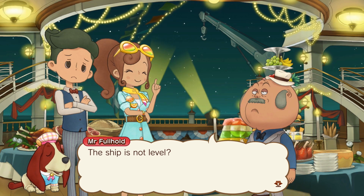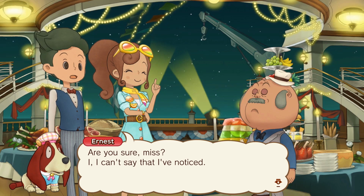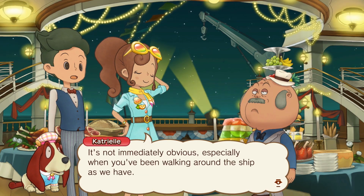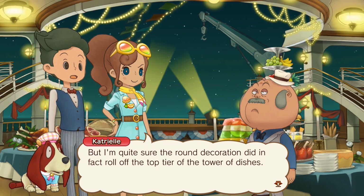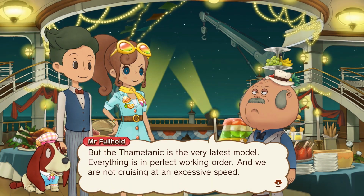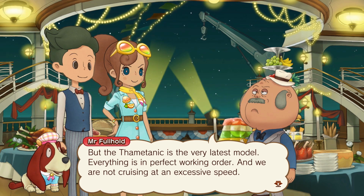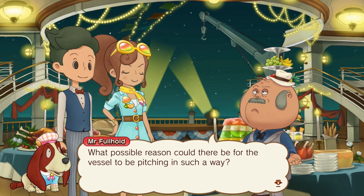I'm sure someone would have noticed if we'd run aground. Are you sure, miss? I can't say that I've noticed. It's not immediately obvious, especially when you've been walking around the ship as we have. But I'm quite sure the round decoration did in fact roll off the top tier of the Tower of Dishes. But the Titanic is the very latest model. Everything's in perfect working order, and we are not cruising at an excessive speed. What possible reason could there be for the vessel to be pitching in such a way?